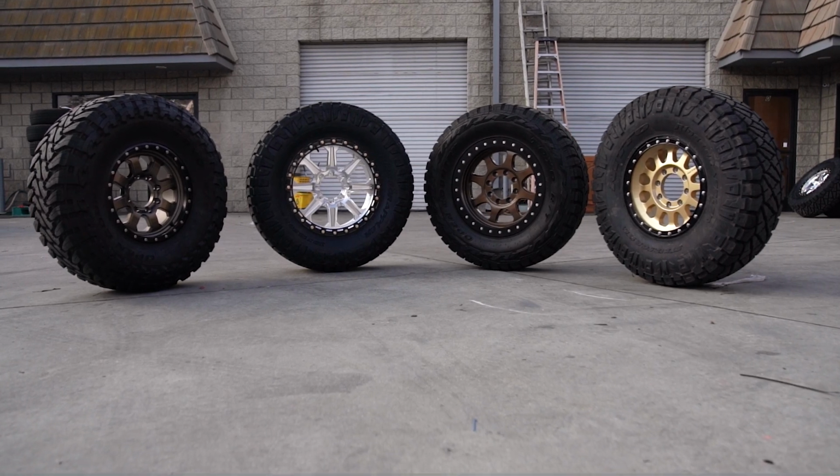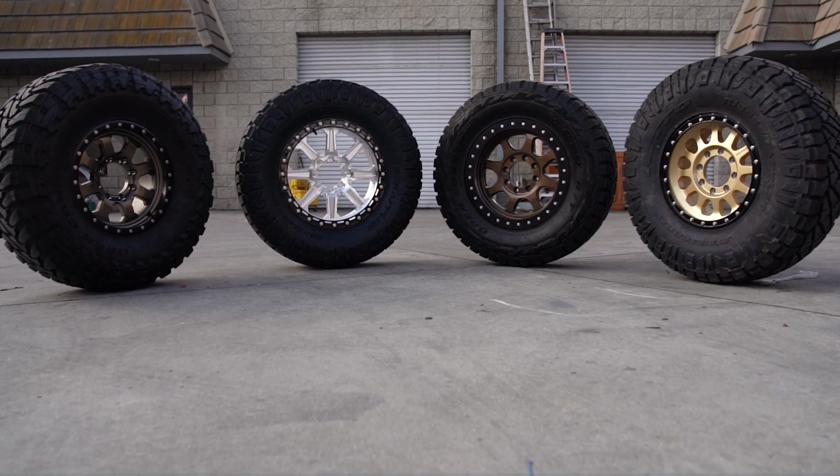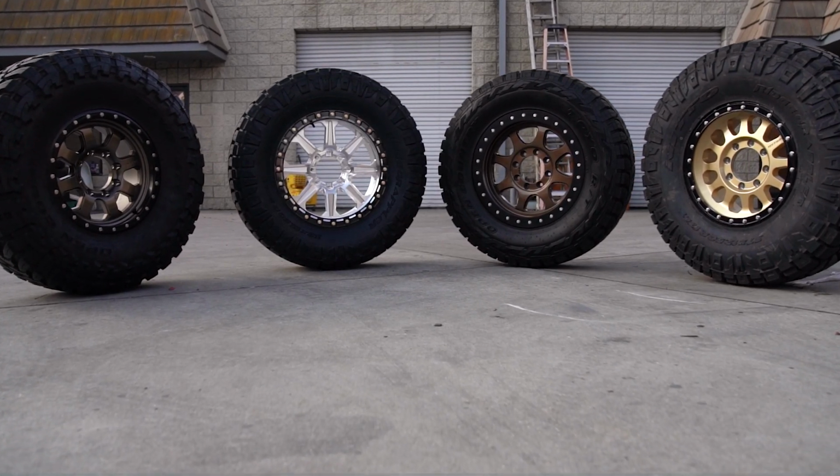Sometimes customers ask us what offset they need. Offset is calculated based off the width of the wheel. So on a 9-inch wide wheel, a plus 18 offset is going to be very close to 5 3/4 inch backspacing.